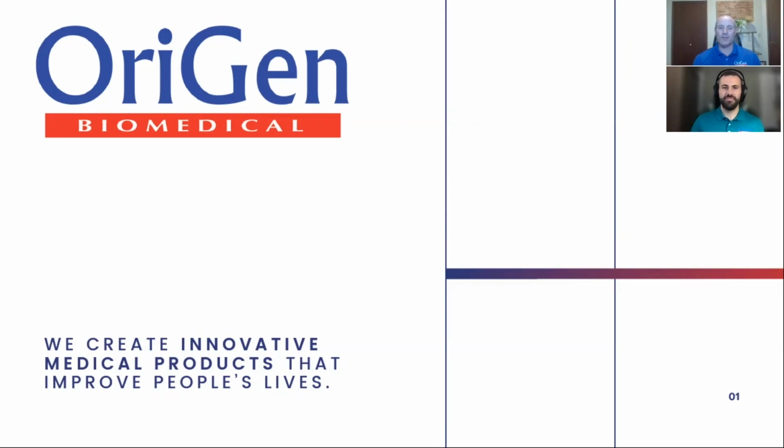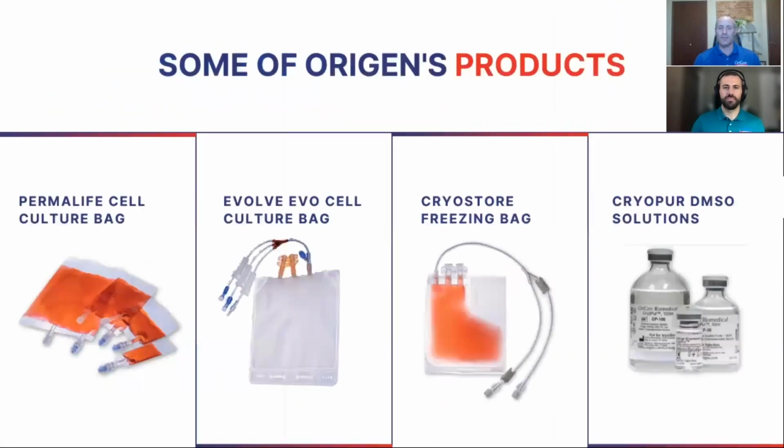OriGen Biomedical entered the market approximately 20 years ago with single-use disposables for cell culture and cryopreservation of stem cells, and has a long-standing reputation for providing high-quality products. This includes a variety of products and accessories used in the processing of cells and tissues. For me, part of what makes OriGen a great partner is our ability to adapt our products to the unique and evolving needs of the industries we serve.